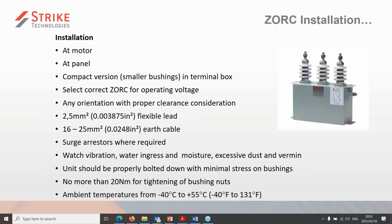Quick run through of some of the installations, some of which we've already covered. The ZORC may be installed at the panel, at the machine end. There are compact versions available. You may connect the ZORC with a very small surface area, flexible, correctly rated or insulation rated cable from the terminals of the ZORC to the terminals of the equipment. More importantly is the size of the grounding cable or the earth cable. It has to be of the correct size, and it also has to be connected to the grounding of the machine that it is there to protect.